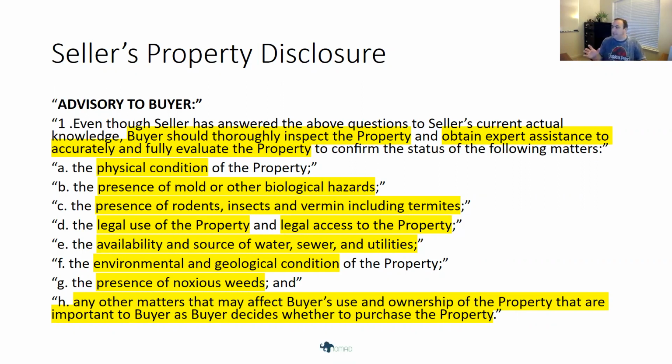Here are some things that the Colorado Real Estate Commission thinks might be important to you as a buyer. A, the physical condition of the property. Anything physically that's going on with the property, that's important. Maybe you should obtain expert assistance to accurately and fully evaluate the physical condition of the property. Makes sense to me.